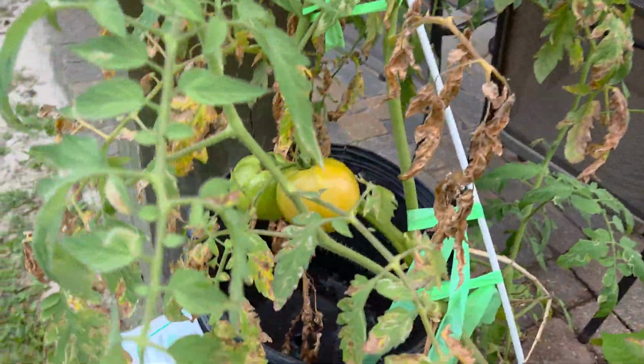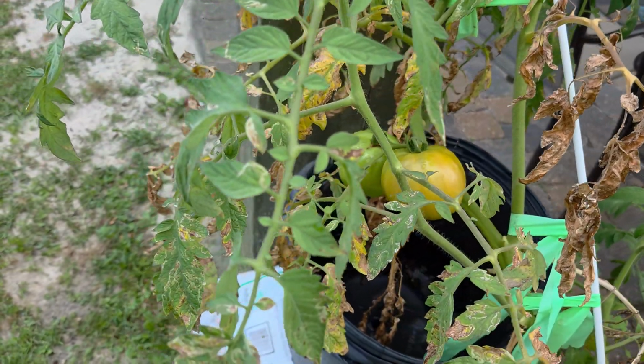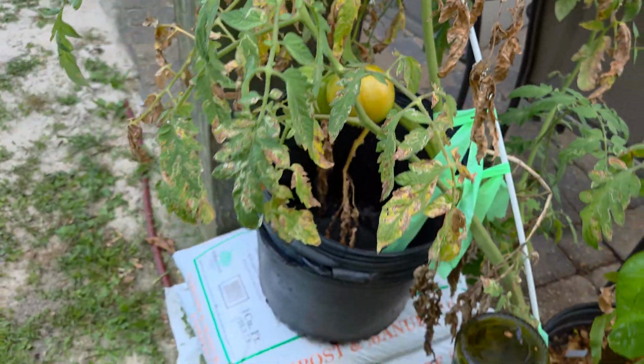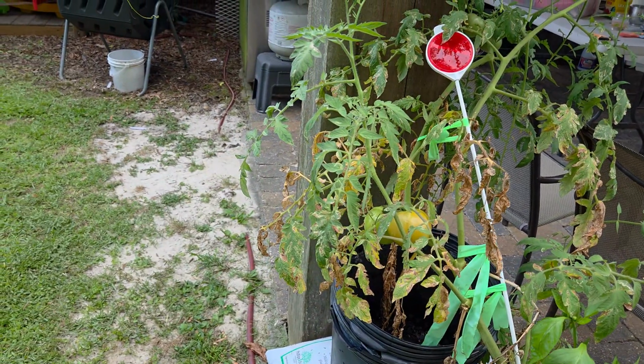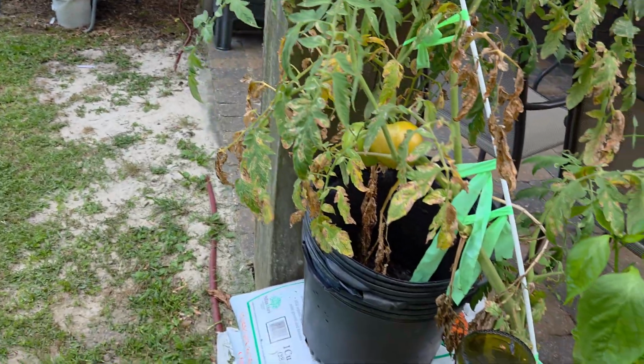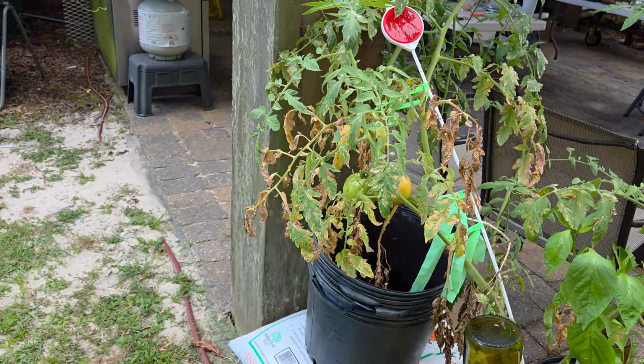It's amazing. We've got a celebrity variety blushing. This is the only plant in my whole yard that is this variety. It was the only seed or start that I was able to keep alive. I started more than one seed, but for whatever reason, I lost those seedlings. So I'm excited to taste that one. Haven't had that one before.